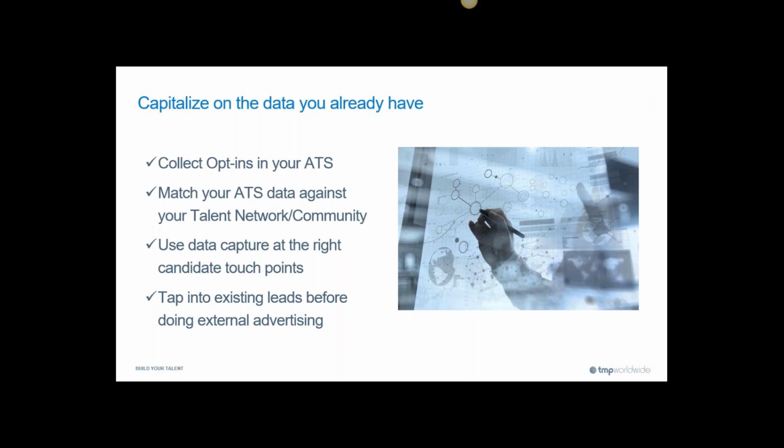And I'd say the first one right off the bat is in your applicant tracking system, if you are not asking for permission to contact the candidates later in any sort of marketing capacity, go ahead and do that now. That is the biggest way to just ensure that you have a captive audience that you can remarket to. And when you look at that data, you want to look at how you can match that against your ATS. Make sure you have your data capture at the right points. There's going to be times where an application is more important than a job alert sign up or a talent community sign up. So that's why it's good that when you want them to apply, they also have the way to opt in easily to the network, so they don't have to fill out two forms.